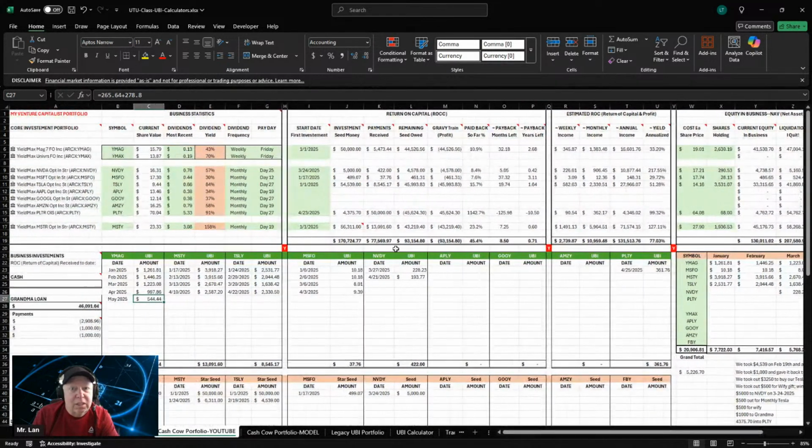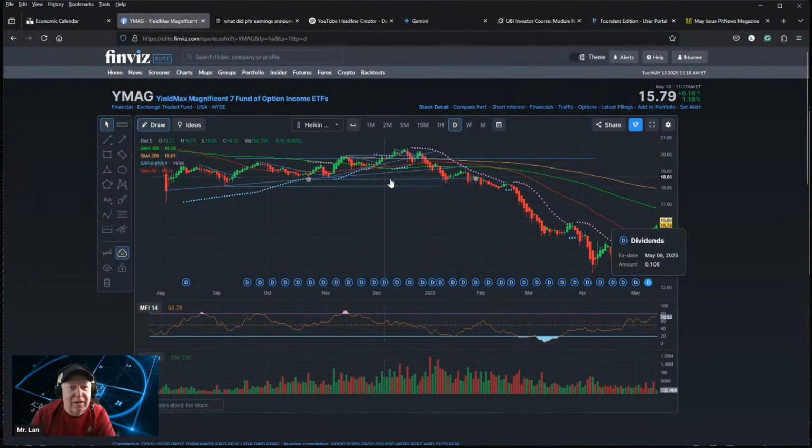Let's go and see the next one. We got $5,000 in NVIDIA. Ooh, and NVIDIA went shooting up. Not that it really matters because we're taking the dividends. We're looking at the dividends. All right, let's go see what our dividends are for NVIDIA. That's going to be exciting. Oh, wait, let's go see if we even got paid. We might not have got paid.